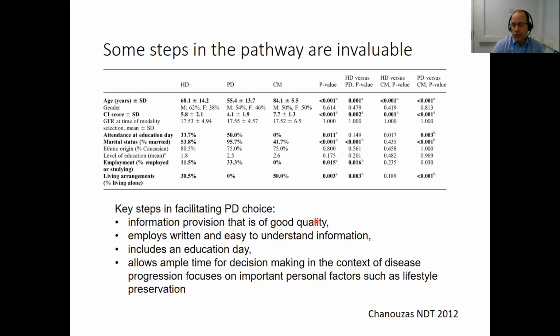This is data and evidence from Birmingham, one of the highest performing centres supporting a large number of people onto peritoneal dialysis at the start of dialysis, over a third of patients there. And they highlight some very important steps in this pathway: informing with high quality information, the importance of peer support and people within communities who are on peritoneal dialysis already, supporting communities, particularly where information may be harder to reach and English is not the first language.